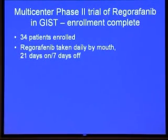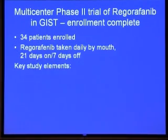Regorafenib is a drug that's taken orally, the same as the other kinase inhibitors that we use, and it's on an intermittent dosing schedule, so it's given for 3 weeks in a row and then is followed by a 1-week washout.